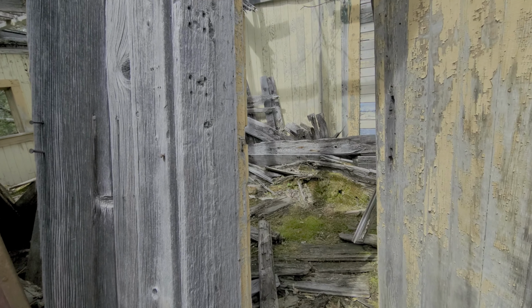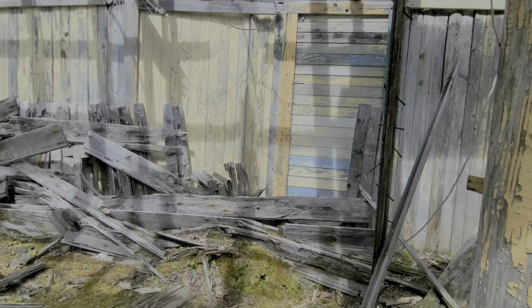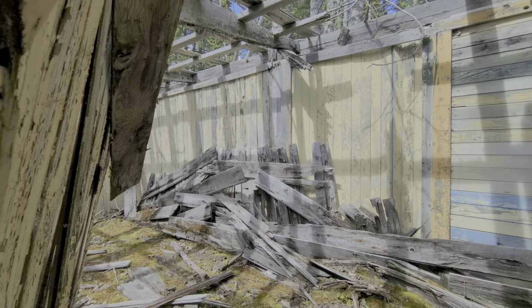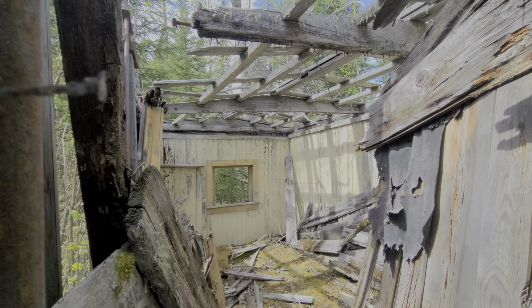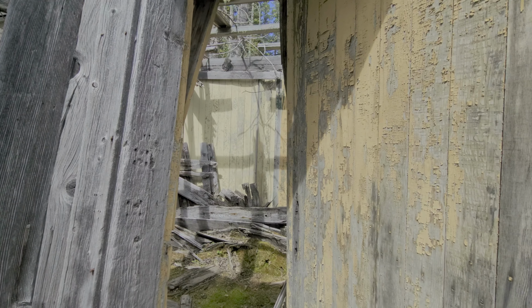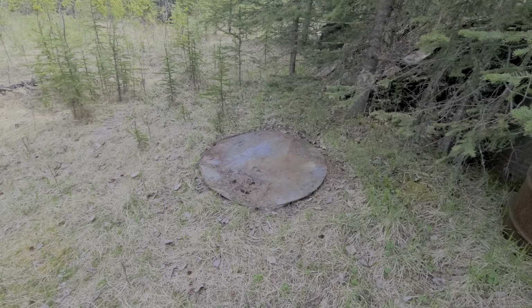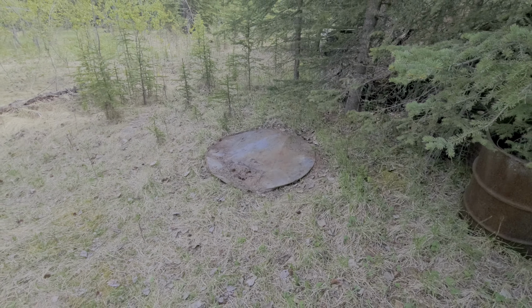Wow, it's quite rotten, but you can see the paint still on the inside here. And look through over here. Nothing left of the roof. It's just open to the sky, rotting away here at Nordegg. Not sure if that piece of metal is just laying on the ground or covering an old cistern or well. Either way, we're going to stay well back from it.